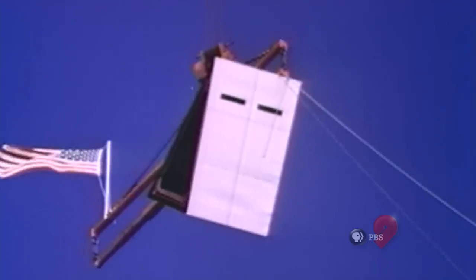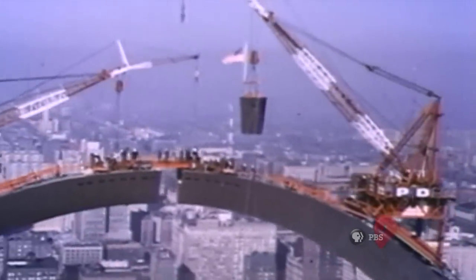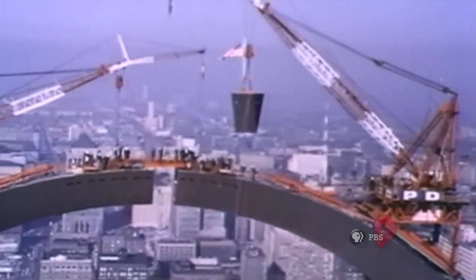In 2015, St. Louis marked the 50th anniversary of the completion of the Gateway Arch. But that was just the completion of the building, the final piece being put in place. There was a lot of work still to be done on the inside, 3 more years of work. So now we're celebrating the 50th anniversary of the completion of the fully functional Gateway Arch.